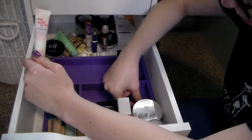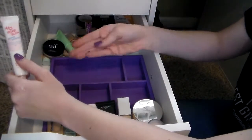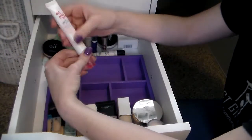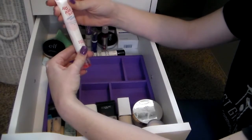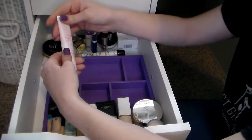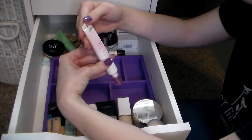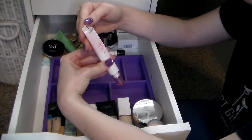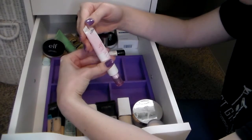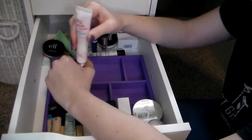And I also have, well, I have no idea where this screw goes, but okay. I have this No Problem Prime Essence from Touch in Soul. I don't think I liked this, so I'm also gonna give this away. Or just kidding, because it's expired. Yeah, this expired in 2021. So this is garbage.